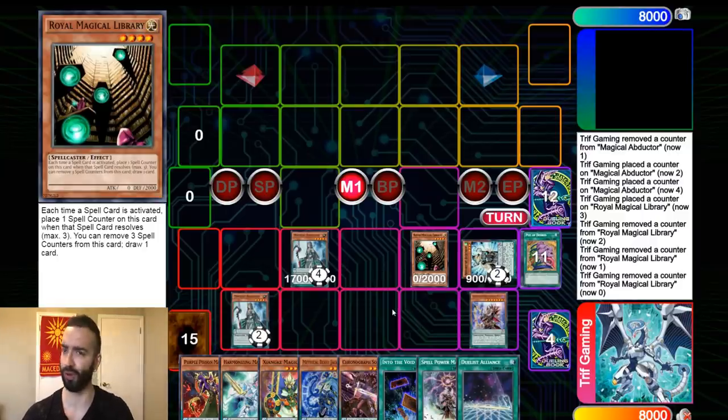When this card is normal summoned, draw 5. Or when this card is normal summoned, draw 4. That's absolutely ridiculous. There's no other card in Yu-Gi-Oh! like this, which is why I'm saying in a spell counter deck, Royal Magical Library is an absolute must start.